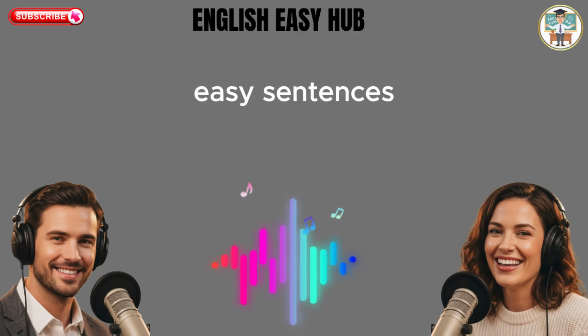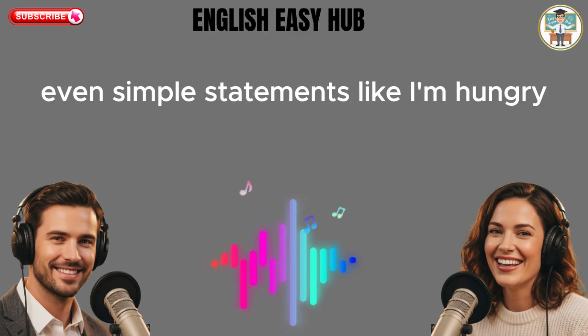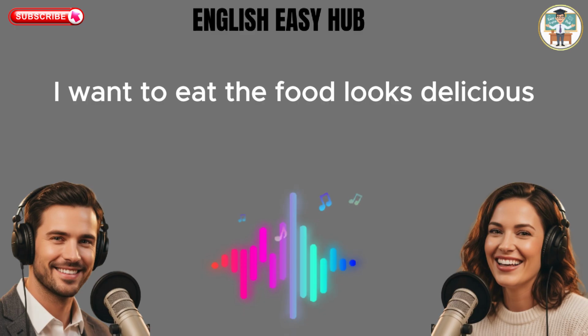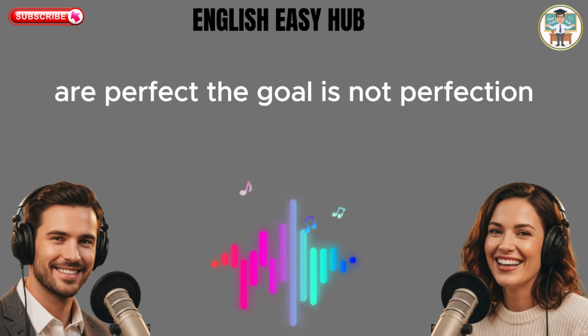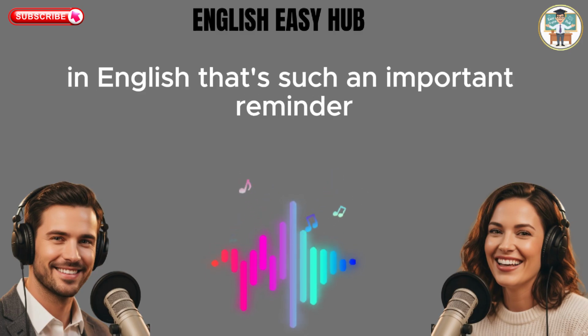And here's a tip. Start with short, easy sentences. Don't pressure yourself to make perfect grammar or long sentences. Even simple statements like, "I'm hungry," "I want to eat," "The food looks delicious," are perfect. The goal is not perfection. The goal is to get your brain used to thinking in English.